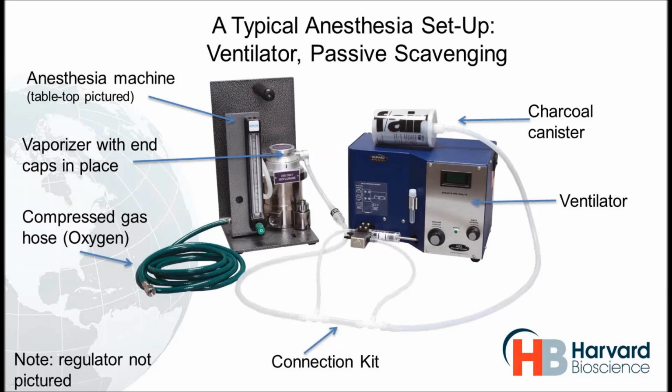Finally, we have a typical anesthesia setup with a ventilator. Now, Harvard Apparatus ventilators are positive pressure ventilators, and so they move room air. They don't actually need any active help doing that. Your vaporizer, on the other hand, has a high pressure and a high steady flow. The ventilator doesn't need any help, so we have something called a connection kit, and that's what's pictured between the vaporizer and the ventilator. But it still is the same pathway.